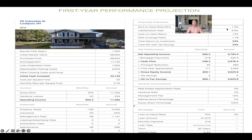Typically, for a cash flow property at 25% down payment, the rent to value ratio is really the minimal. Ideally, 0.7%, but you're getting 1.4%, which is amazing. Capitalization rate, 9.9%. I'm not going to go over the calculation. It'll take too long for the purpose of this video. Suffice to say, all these numbers are very, very attractive.